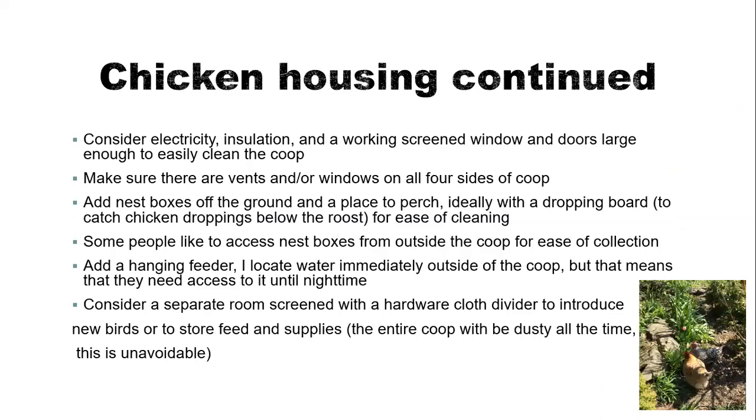I talked about electricity and insulation already, but I would also mention that whatever coop you design, you really need to have ventilation on all four walls. They can be those high up vents that you can't really see to the outside, but they vent some air in. I have two vents, and I have one triangular screen window at one end, and then I have a window that opens and closes. It's just an old double hung window that we repurposed with a screen in it. And then we have two doors so that we can get into the coop from two different sides.